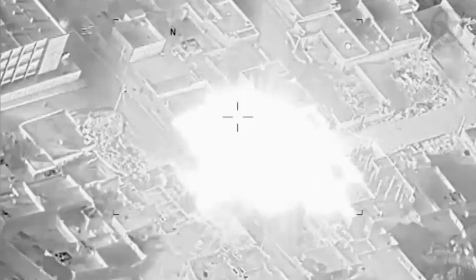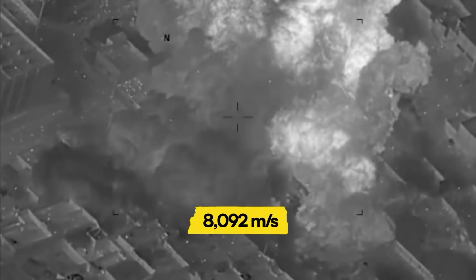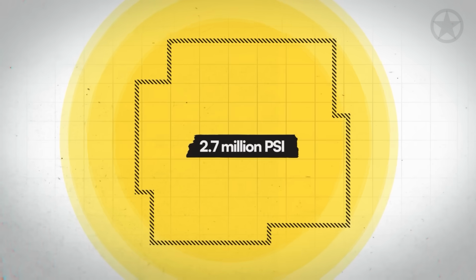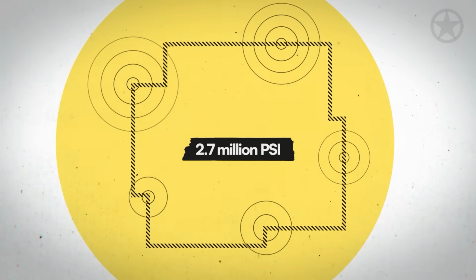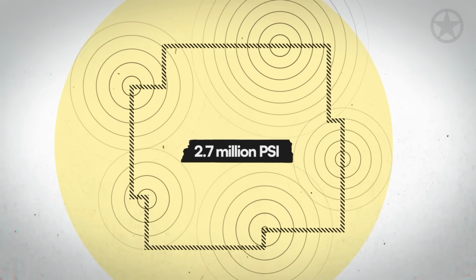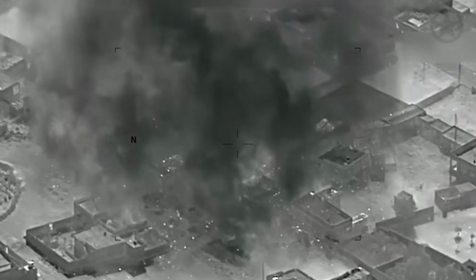The blast physics are brutal. The Comp B explosive filler detonates at a velocity of 8,092 meters per second, creating an initial pressure spike of 2.7 million psi at the point of detonation. This pressure drops off with the cube of the distance, but within a confined structure, reflection off the walls creates complex pressure patterns. The initial positive pressure phase lasts about 10 milliseconds, followed by a longer negative phase that literally sucks debris back toward the blast center. It's this push-pull effect that causes the characteristic implosion pattern of penetrator warheads.